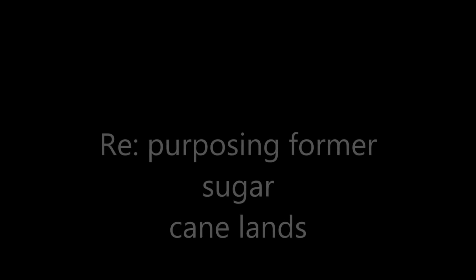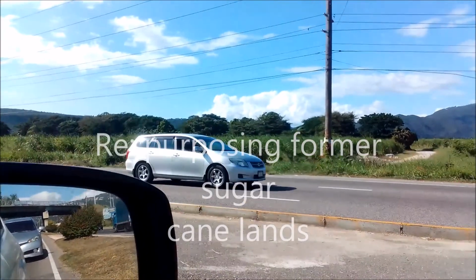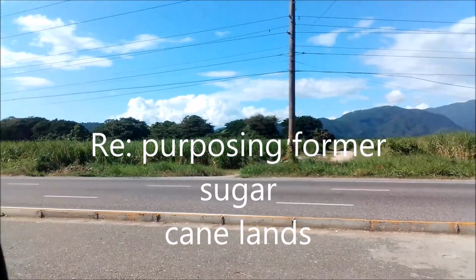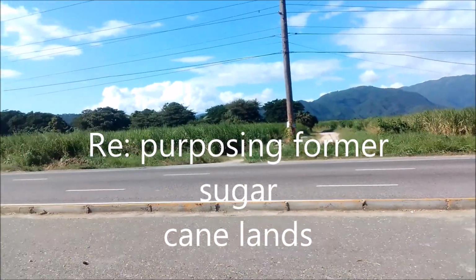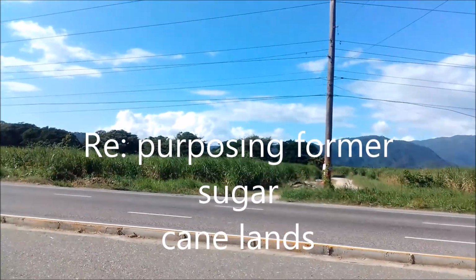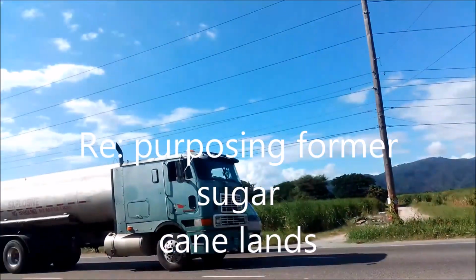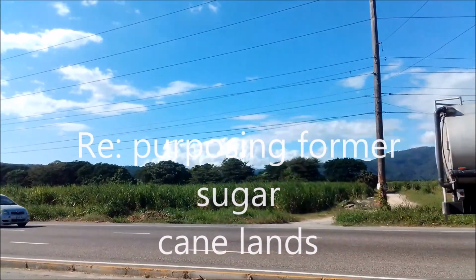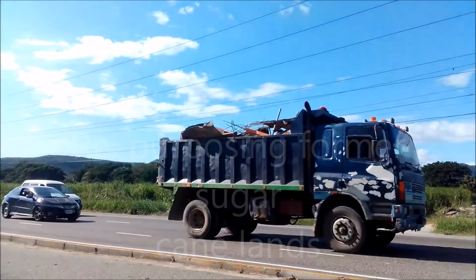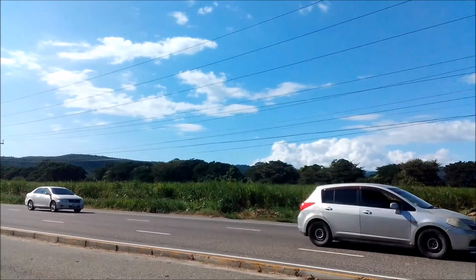and we're talking about agriculture lands that were once used for sugarcane, no longer sugarcane. They have been repurposed. So we are looking at the repurposing of agricultural lands from what they were before, which were sugarcane lands, to lands that are practically being used for other things, right? And that which we will speak about in a bit.